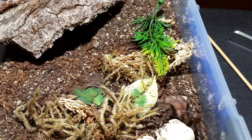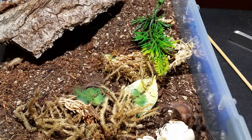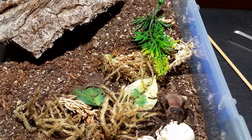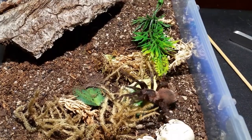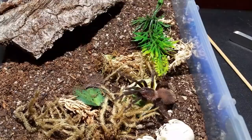Sazame are very, very skittish, flighty spiders. They can be very fast, and they can be rather defensive if they so choose. I haven't seen any kind of posture from this one or the other one that way, but there are people that have said that they can be rather defensive of their homes, act more like an Acanthoscuria than they do a Tarantula.